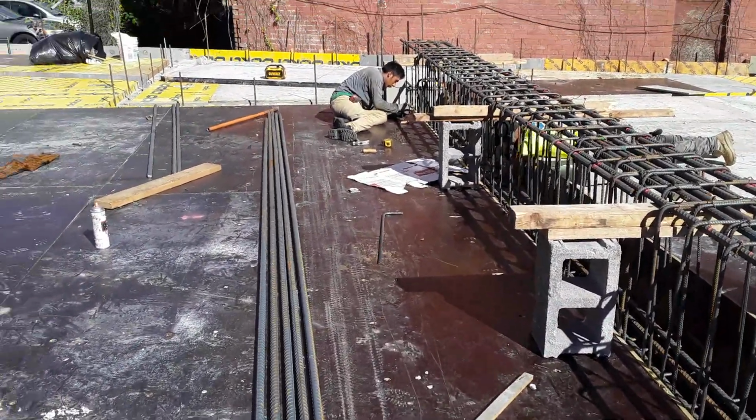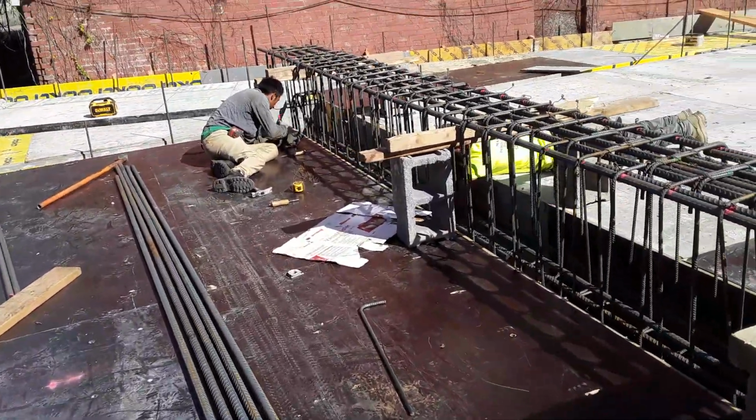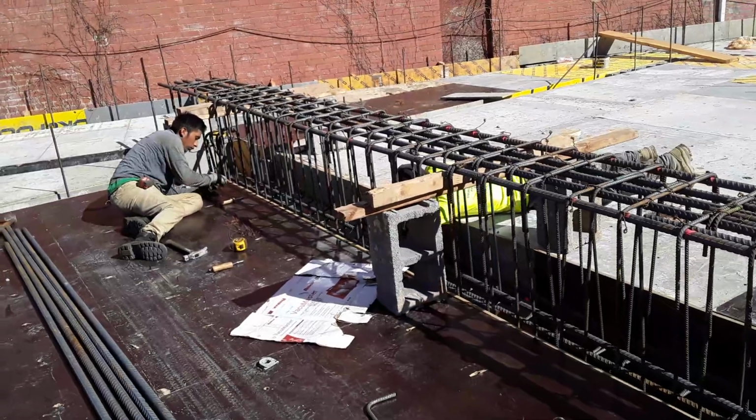So please appreciate their hard work and their commitment to their work here, and what they're doing on this construction site.